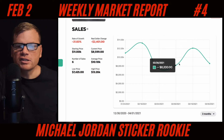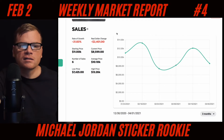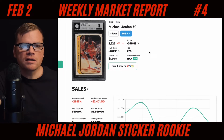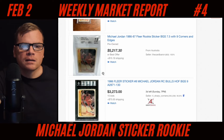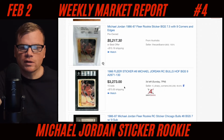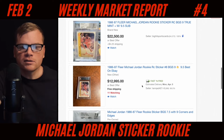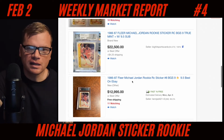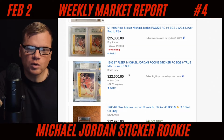So that's how we're getting this. It's been averaging about 8,000 for the 9, which is a great card to have. So if we look here, we have one that's at 3,273, 15 bids, 3 days left on this card. There's a 9 for 12,995 or best offer. And then it really jumps up into the 20s right here.